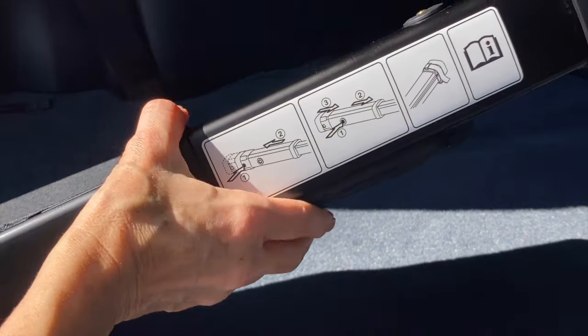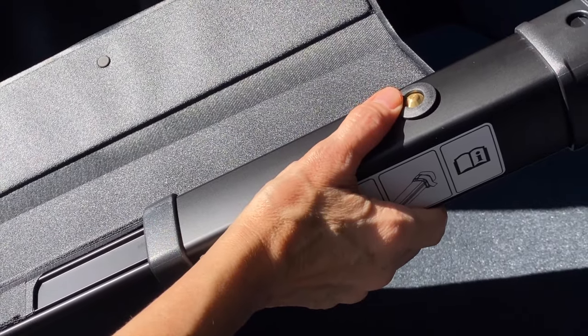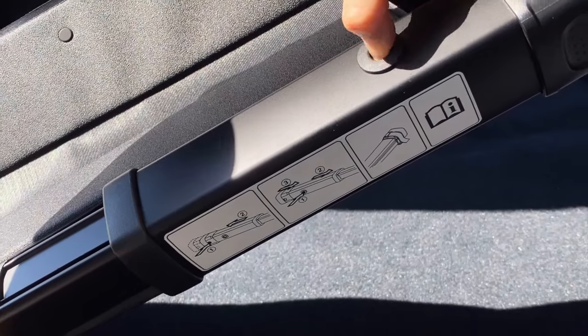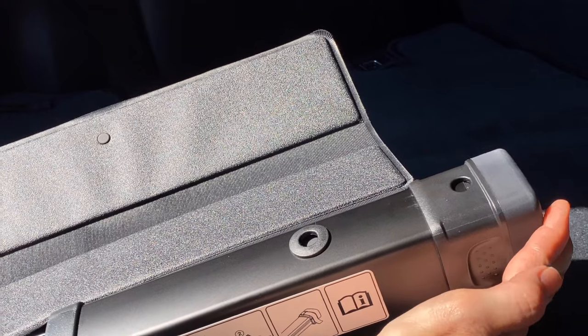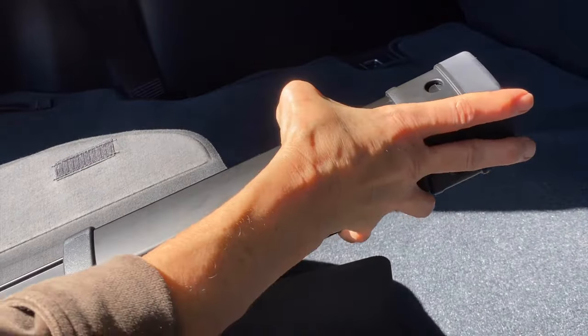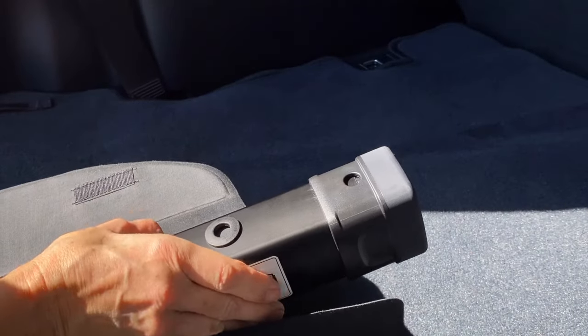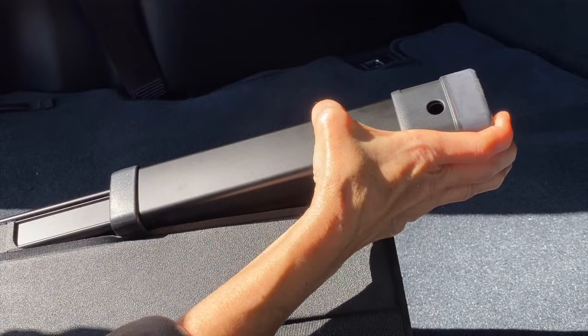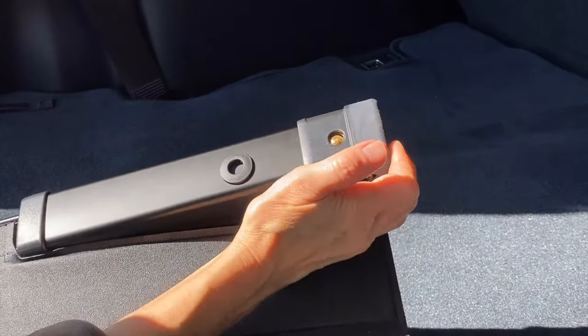When you're going to store your tonneau or luggage cover, make sure to follow the directions to make it more compact. You're looking for the lock release, which is located here. You want to push that in and slide the end until you hear it click. And then if you have a retractable section on the other end of your cover, repeat the steps.